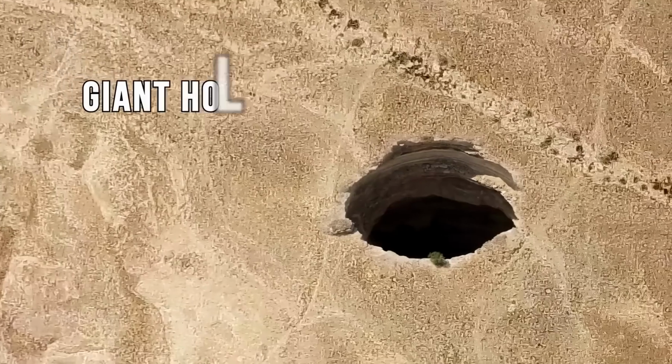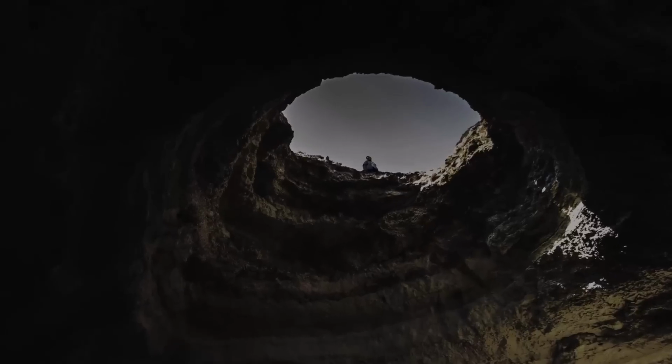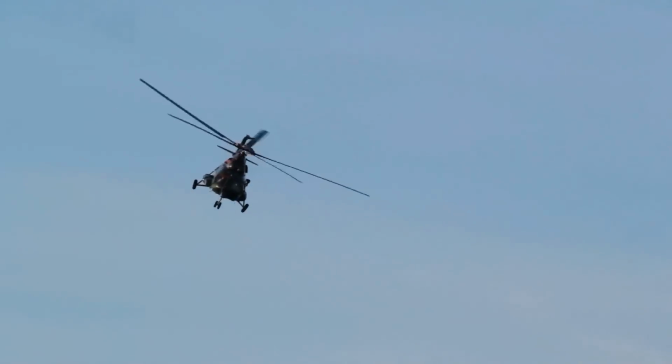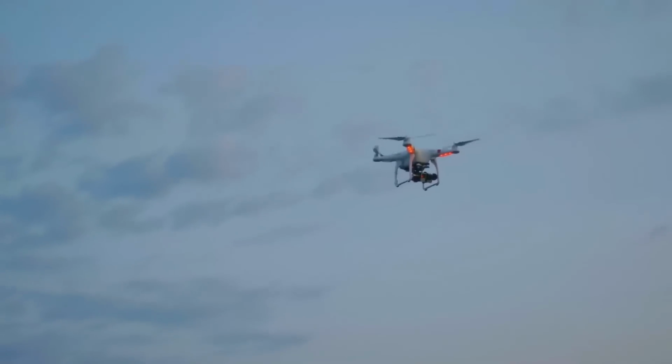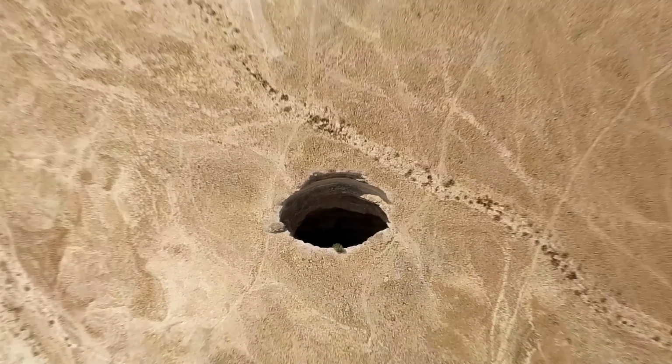The blackness of the giant hole in Yemen absorbs all the sun's rays, so you won't see what's there even with a powerful flashlight. People flew over this place by helicopter. They filmed using drones and the most powerful lenses, but they didn't catch anything except darkness. It looks like a big ink spot in the middle of golden sand.